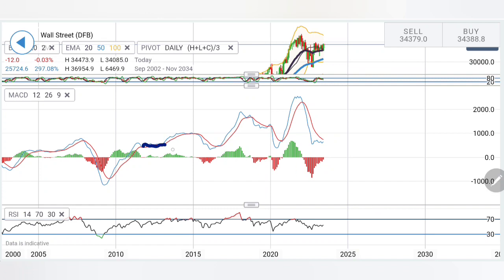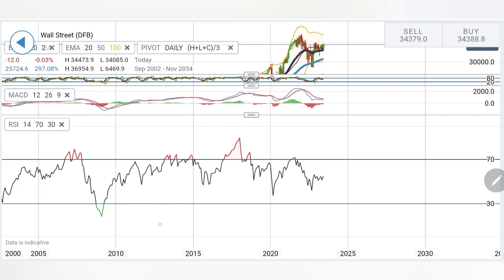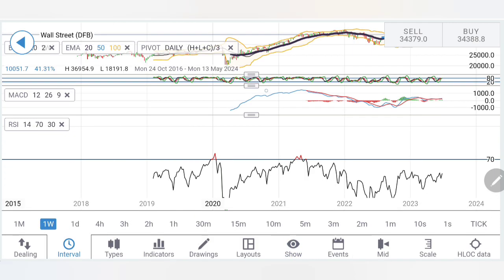You can see since 2010, over the last 15 years, this is the baseline which US30 has always found support at on the MACD on the monthly charts, and hence a possible crossover from here may bring near-term bullishness. RSI has also started to look upwards.